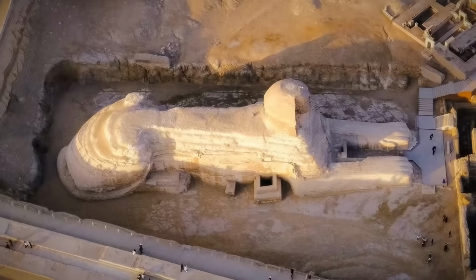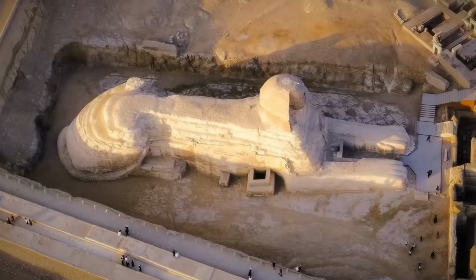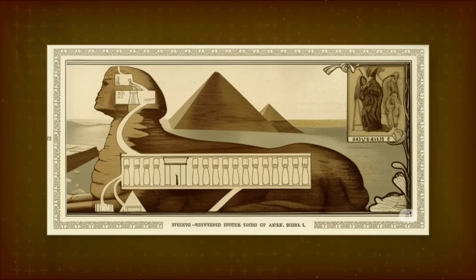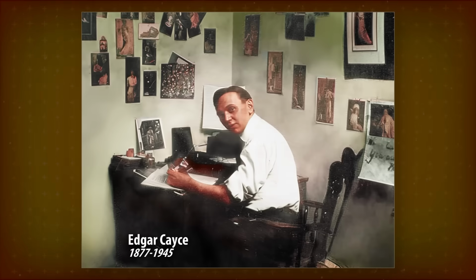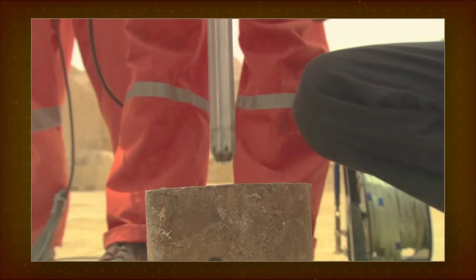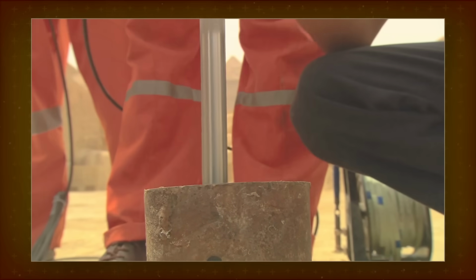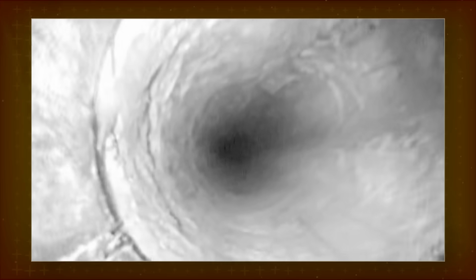First, let's get something out of the way. For some reason, some people still call for the enclosure floor to be drilled, to look for cavities under the paws of the Sphinx, as prophesied by Edgar Cayce. They seem completely unaware that this has been done years ago, in many spots around the Sphinx. The aim was to assess the danger to the Sphinx posed by the groundwater, especially if polluted by sewage.